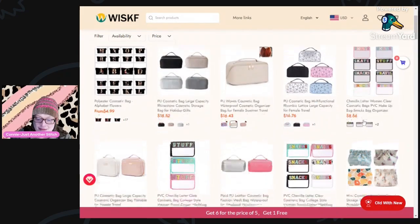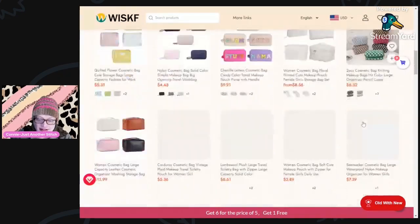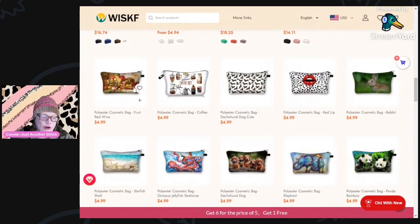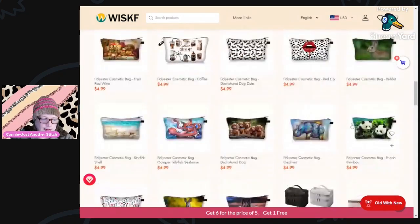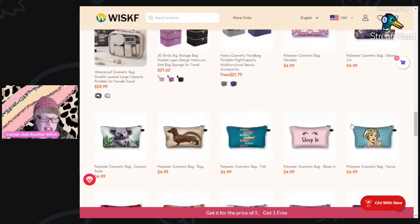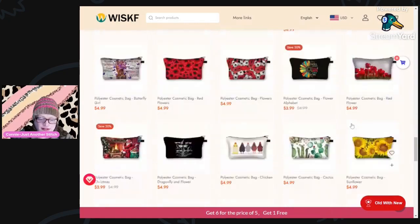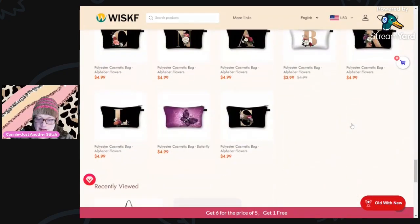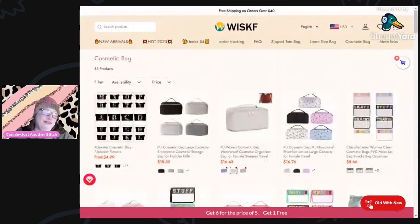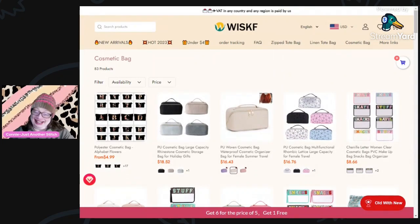And they have a big variety of different things. Okay, here's more of the ones that I'm referring to that are good for notion bags. I mean, such a good variety. So you just have to play around with the site and find what you like. And if you're like me, you're gonna find a lot of things.